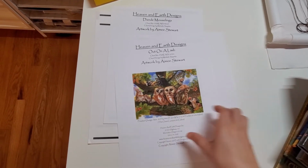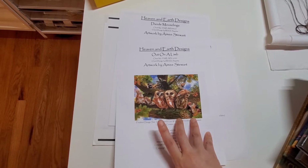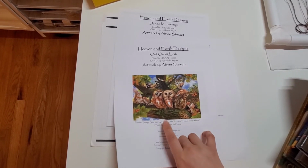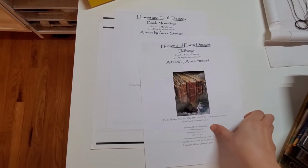Another owl. I just bought this because it's so cute. Not on my priority list, but Out on a Limb. So cute.